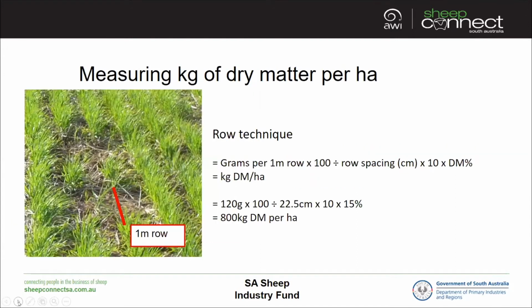Okay, the technique I use when measuring how much dry matter is in a crop or sown feed that's in rows, and is pretty clean in between the rows with not many weeds, is the 1 metre row technique. With that, ideally you want to do about 10 cuts across the paddock. The picture there shows I've done 4 cuts fairly close together, but ideally do a representative sample across the paddock.